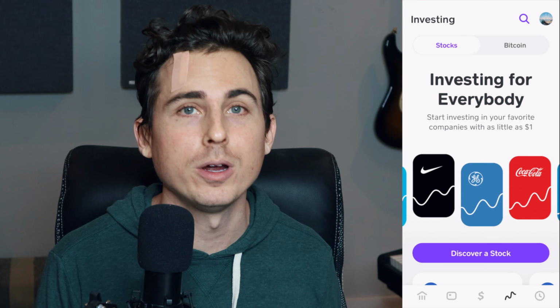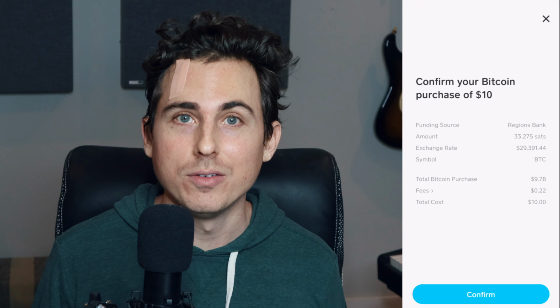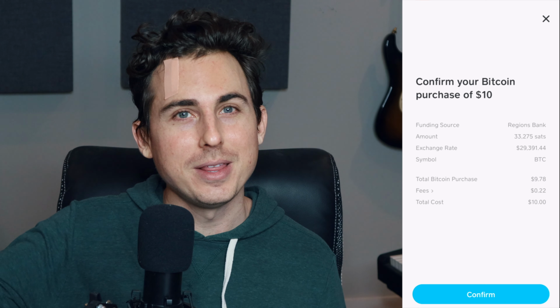Just click the squiggly line at the bottom of your app, select Bitcoin. You can buy and sell there. You can see today's price of Bitcoin. And when you make a purchase, there is a little bit of a fee. They charge you up to 1.76% of the purchase price. But that kind of ranges on a sliding scale depending on how much you're buying. It can be really low, closer to 0%, and it can go all the way up to 1.76%, depending on how much Bitcoin you're purchasing. So that's something worth keeping in mind.